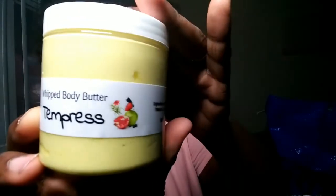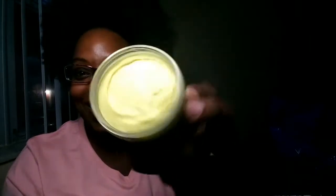I totally forgot I ordered this stuff. Oh, my goodness. Okay, so one of the first things I ordered... I'm taking it out of the box and setting it up on the side. Okay, so I did order the whipped body butter in Tempest. And that's how it's looking. So let's open this baby. Please let it not be melted. It's not melted! Ah! So excited!